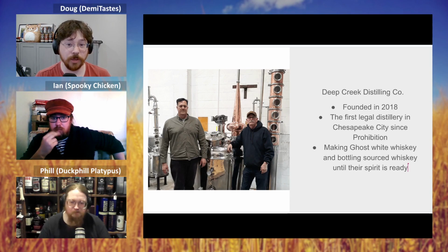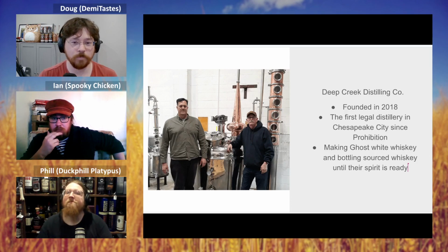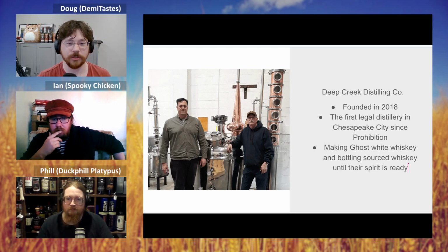And also on that point, Phil, the fact that the label says 3 years anywhere on it, including the back label, that actually is the age statement. Which is a fun, subtle point. It doesn't have to be on the front label to be an age statement.